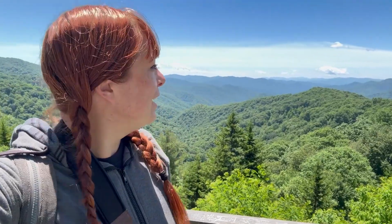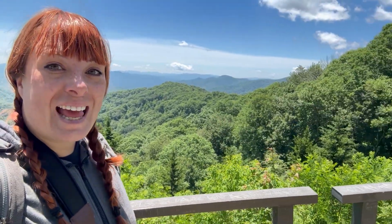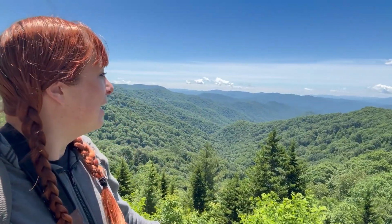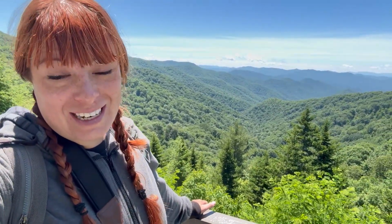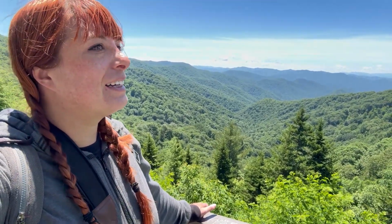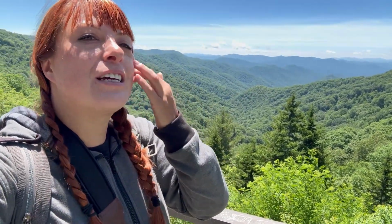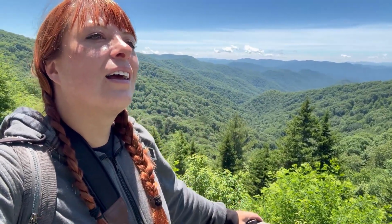Good morning. I guess it's good afternoon from the Great Smoky Mountains. It's pretty cool. So we got lots of time today. We're gonna slowly meander. We're gonna go to that tower, the observation tower. Find lunch somewhere.